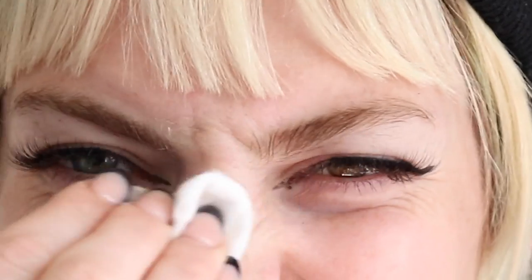No, no, no, no. Oh no. Wait, there was self-tanning stuff on the cotton pad, which I kind of forgot. Okay, let's do it again. Let me just tap it off first.